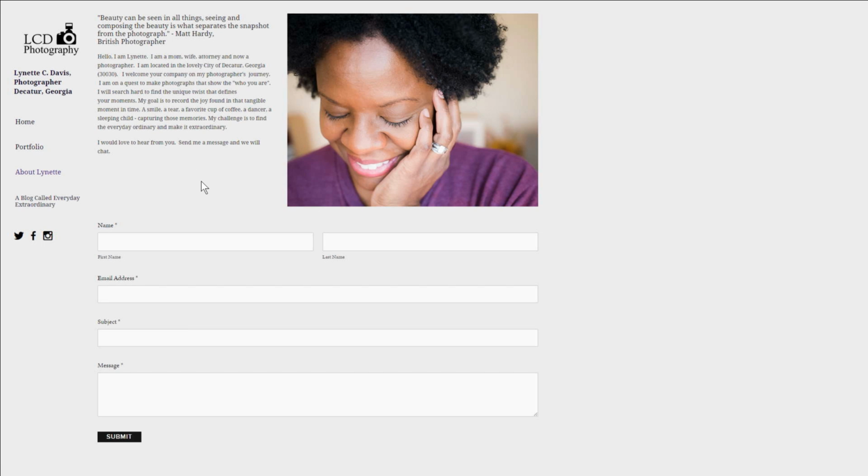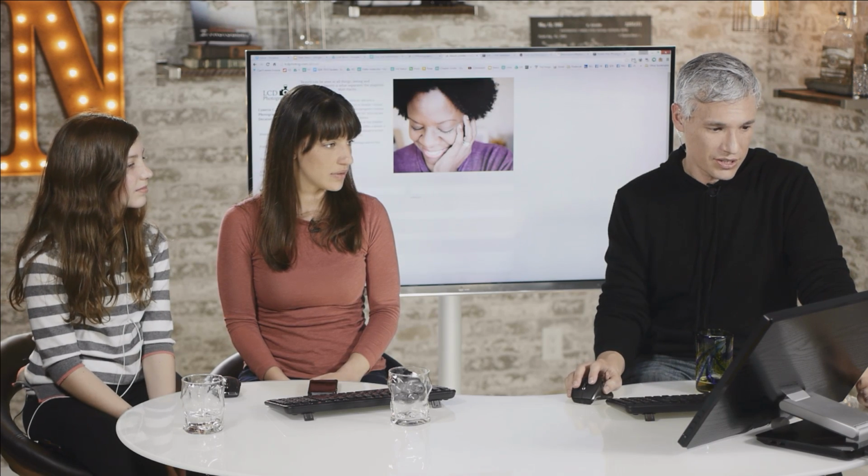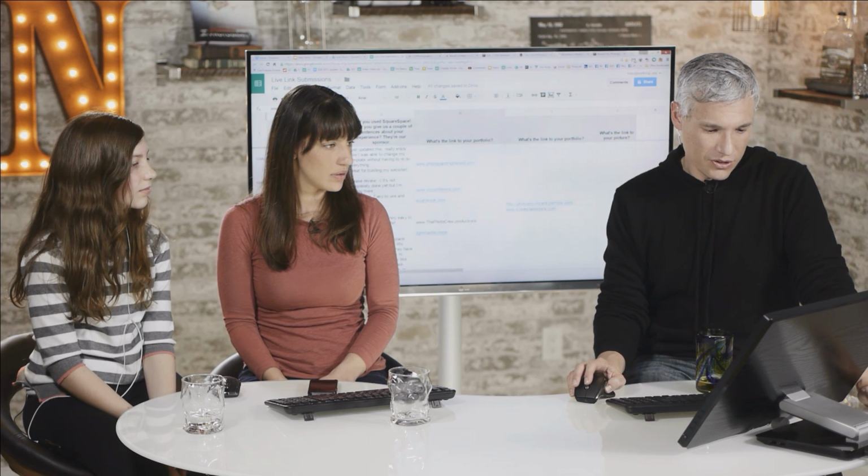Ah, good. She's got a picture of herself. Nice photo too. Yeah, I love that picture. That's a great picture. You look very friendly and approachable, and it's also a good photo, so it makes you trustworthy. Thumbs up to whoever took that picture. Great. Thanks for submitting your portfolio. Let's see if any other photos or portfolios came in.